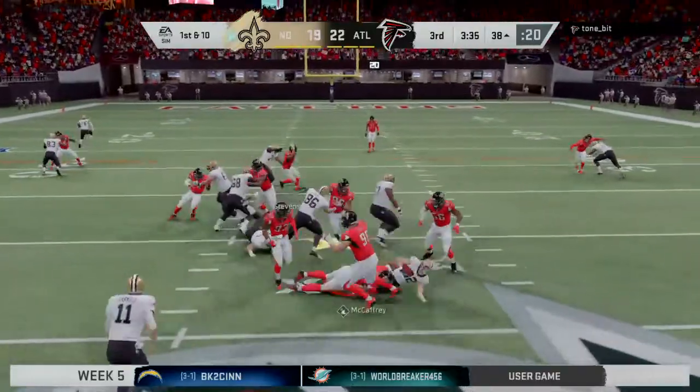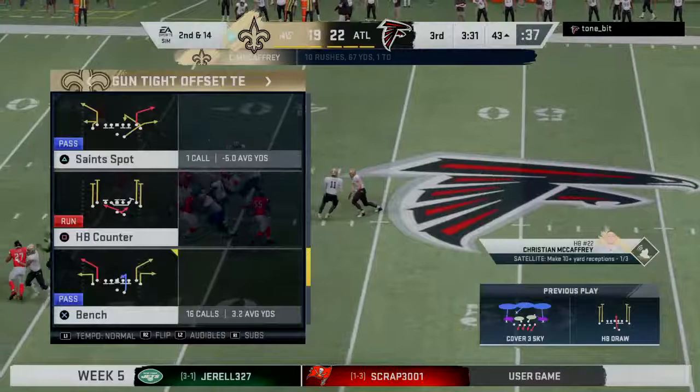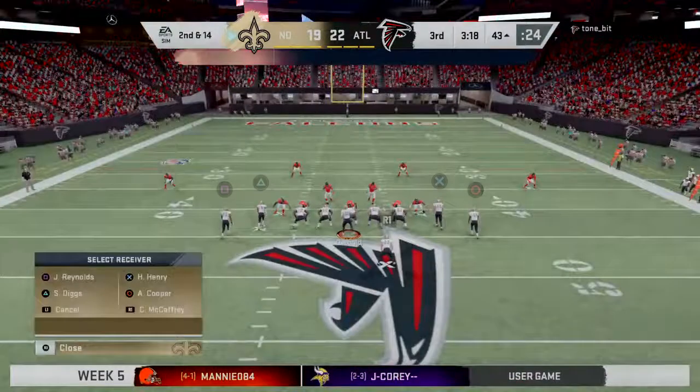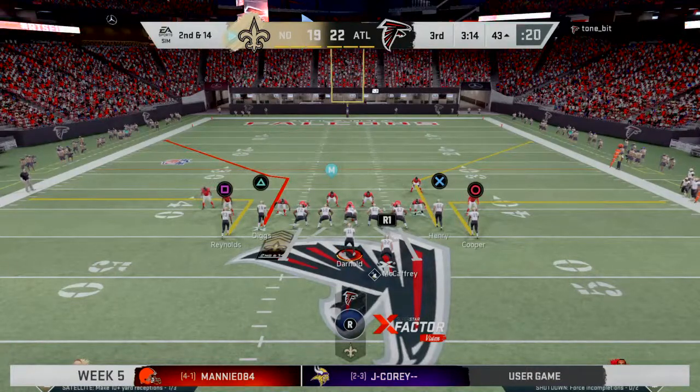Now a draw play to McCaffrey. And they went the wrong way there, losing yardage back at the 43-yard line. That'll wind up going for a loss of 4, and it'll bring up a 2nd and 14.